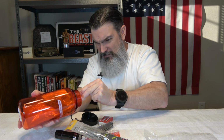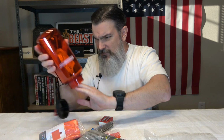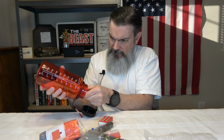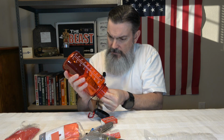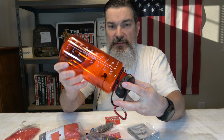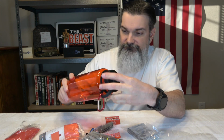Alright, well right off the bat, let's just say getting some of this stuff out of this bottle is not the easiest feat. Whatever this is, it does not want to come out. This is the last thing. Let's see if I can, there we go. Alright, so everything's out of the bottle. And I will say this, it's a nice little bottle. I mean, nothing wrong with it.